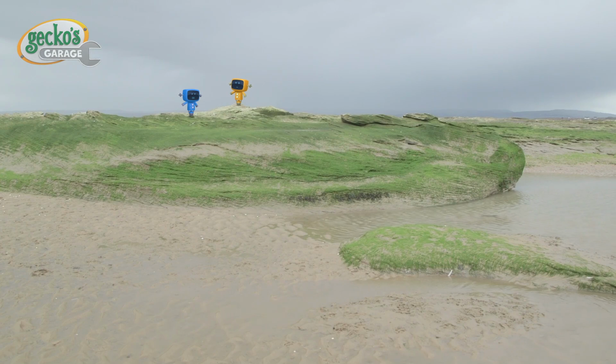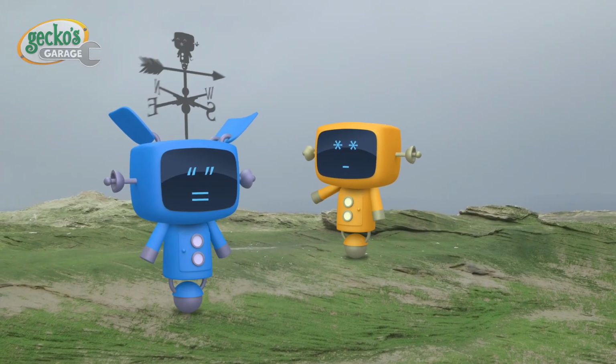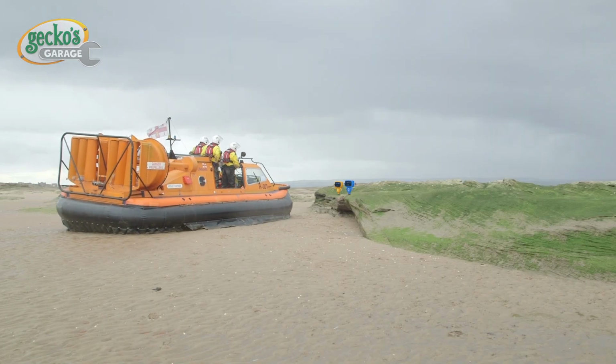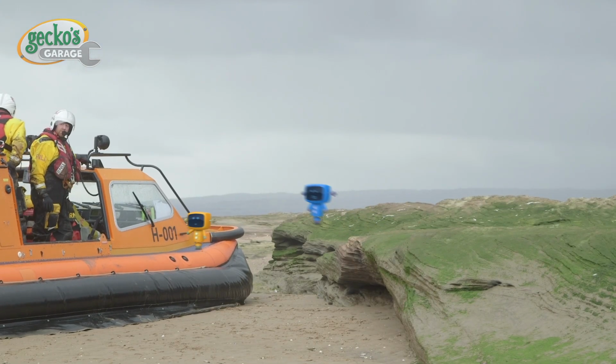Oh dear, it looks like the mechanicals haven't checked the tide times, and they're stranded on this island. It looks like there's a storm coming too. Luckily, the hovercraft is the perfect rescue vehicle. Jump aboard, mechanicals.